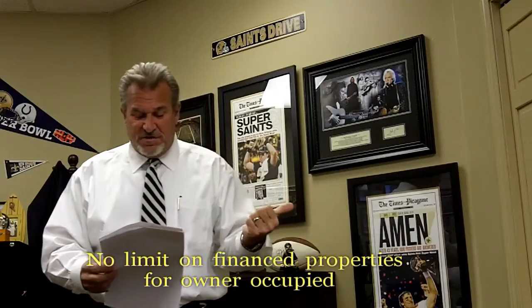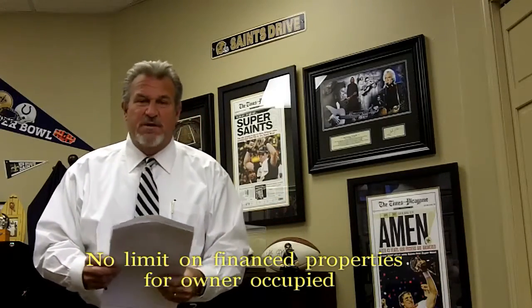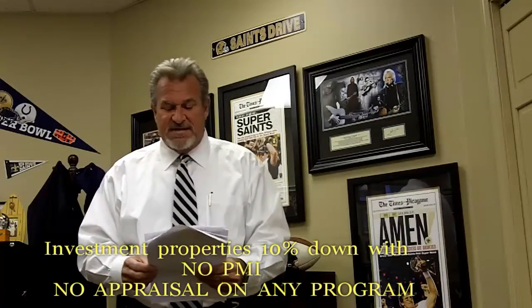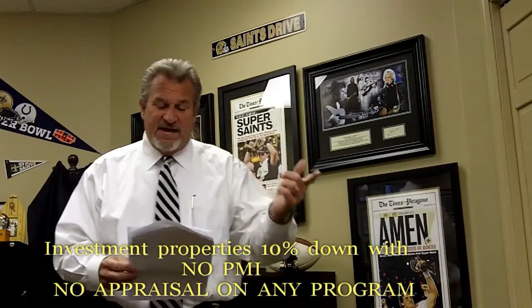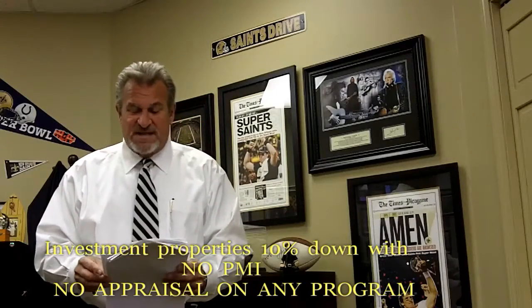The types of loans that you can do, here's the cool thing. On the primary residence with 5% down, minimum credit score 660. With 20% down, minimum credit score 620, okay? A second home, 10% down, minimum credit score 660. This is if you finance 1-4 properties. And investment, 10% down, minimum credit score 660.